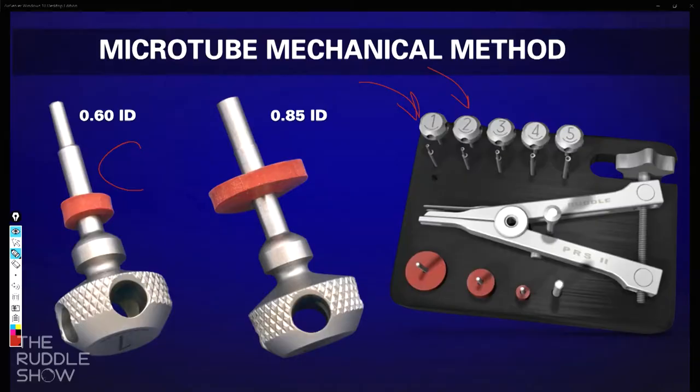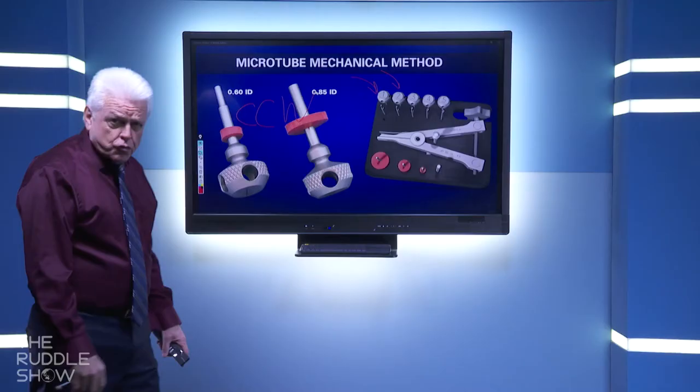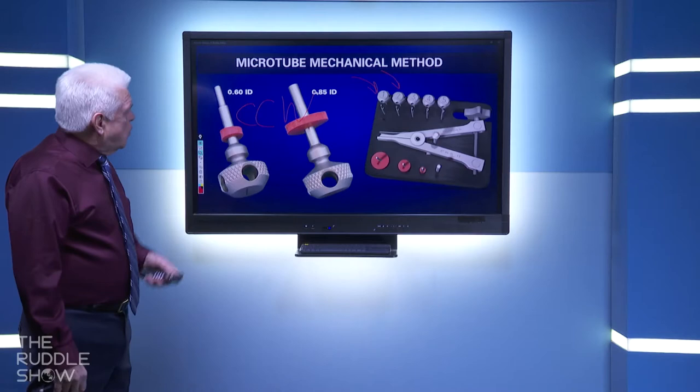Okay, it's not clockwise. Counterclockwise engages. Reverse screw, okay? And you can jump this over the head of a silver point that's exposed. So let's take a look at this.